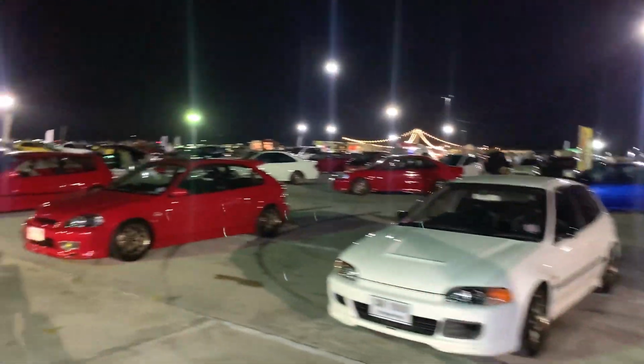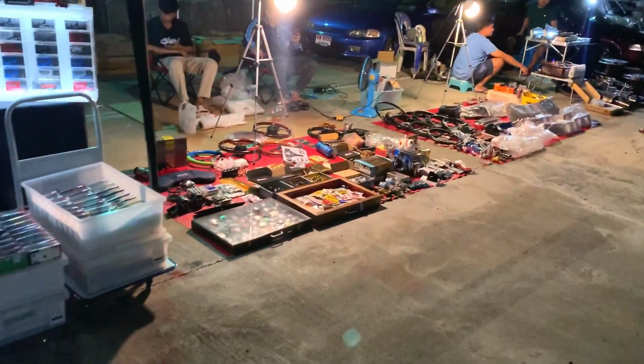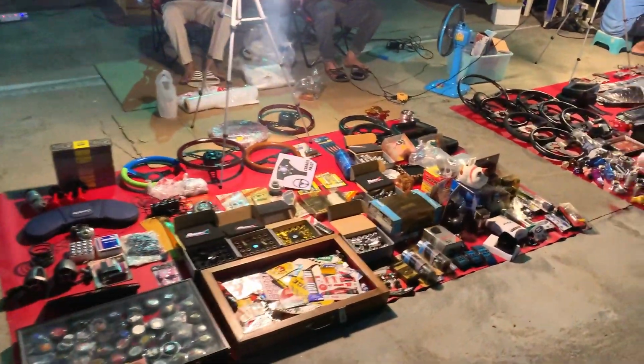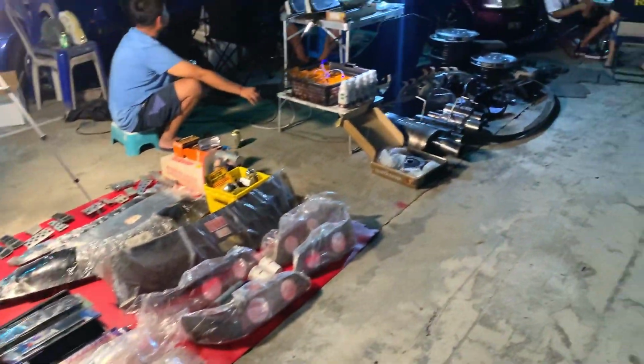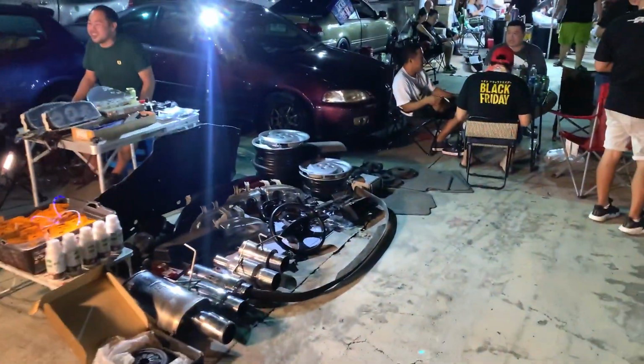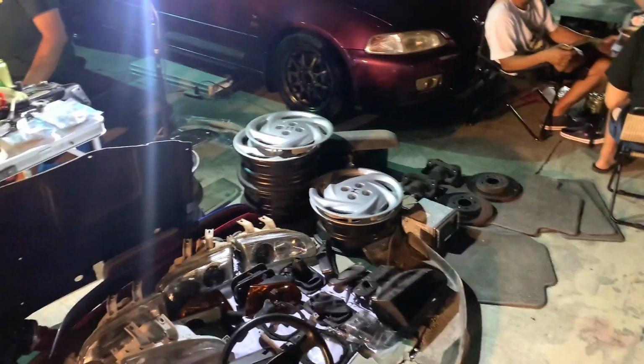Okay. EG, EK. Oh, not bad lah weh. Here got the second hand stuff guys. Look at that. Horn cap ada, steering ada, gear knob ada. Barang rare weh. Ini I nampak barang rare. Ini rim cover EG6. Ini rare, ini barang rare, mahal sekarang.